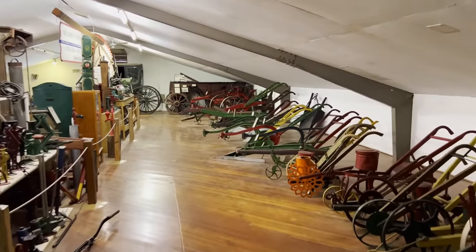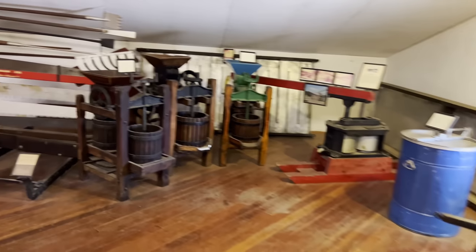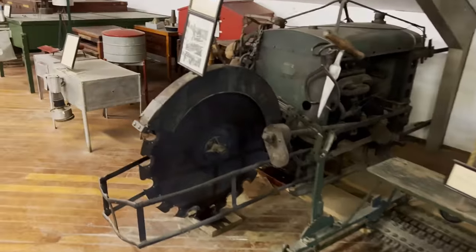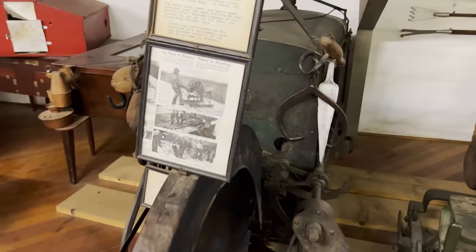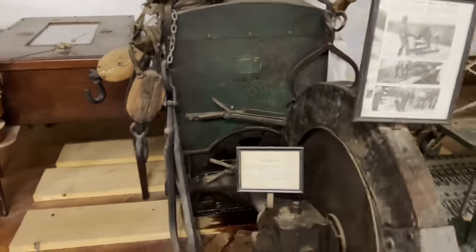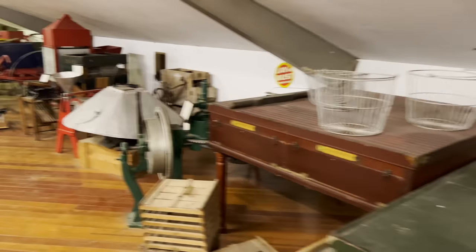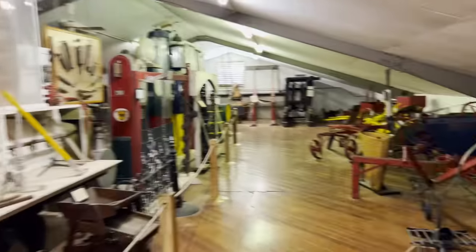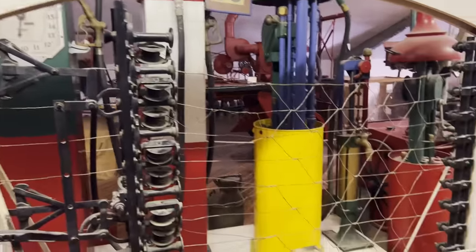Bunch more farm equipment. Another old buggy. Some old presses. Look at that saw. That's a mean saw. That's a leg gooder there. Oh, that's an ice saw for cutting ice. When's the last time you saw one of those? Bunches of neat stuff in here. And I'm only showing you guys a fraction of what's here. Look at this old fence making machine.